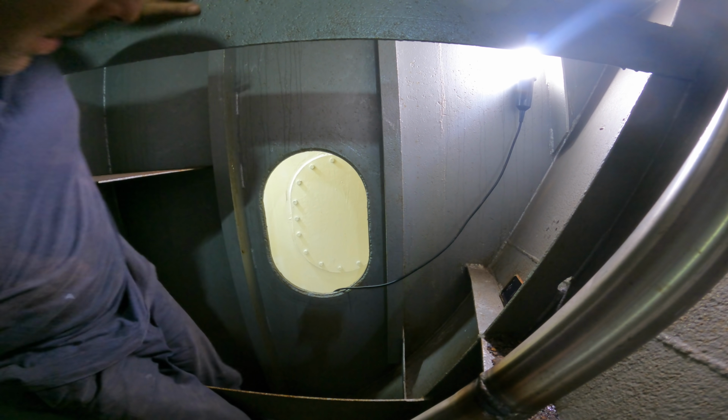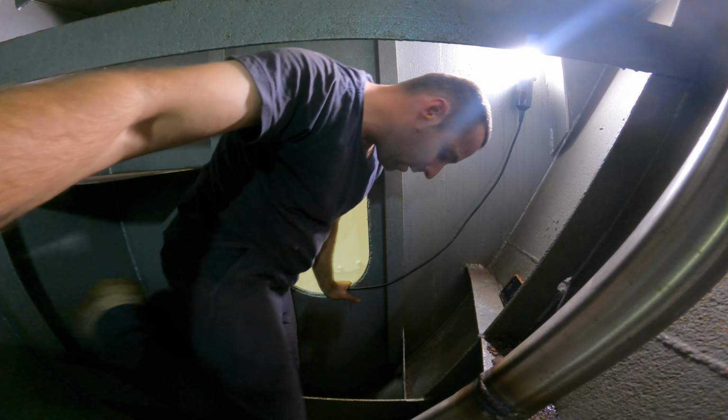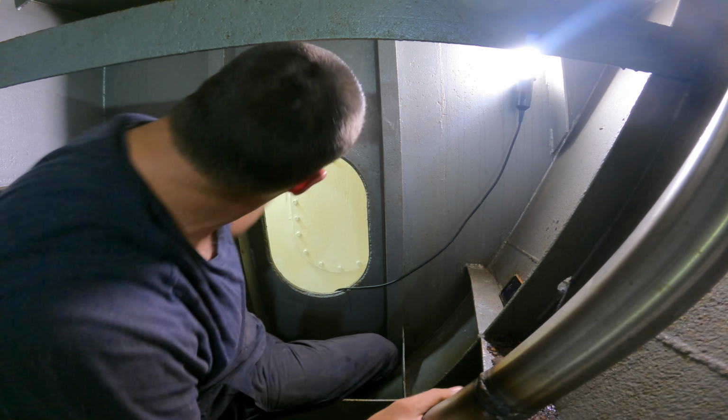Some people wonder how we can just breeze in and out of these tanks. And it comes down to maneuvering.